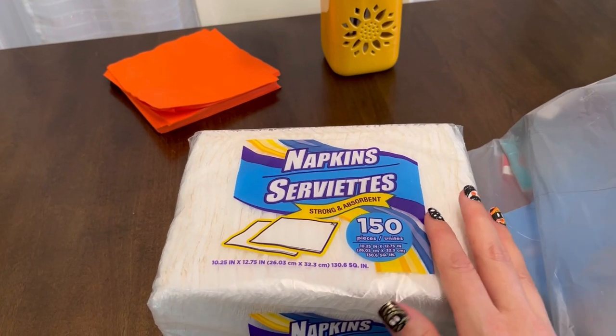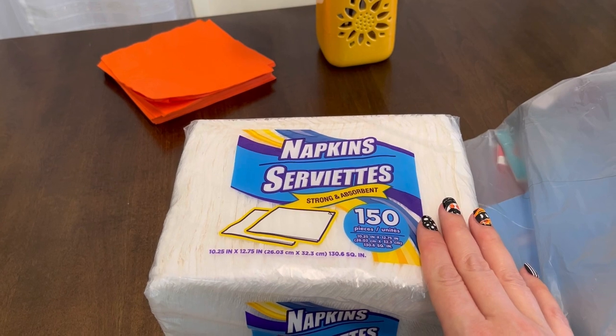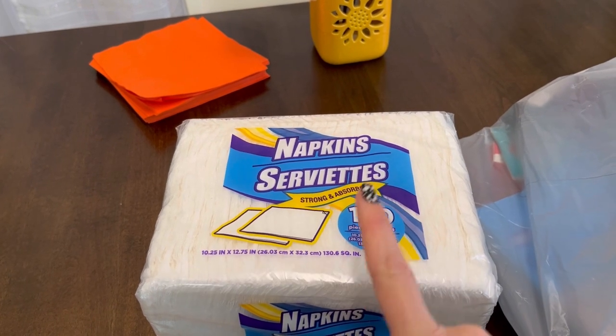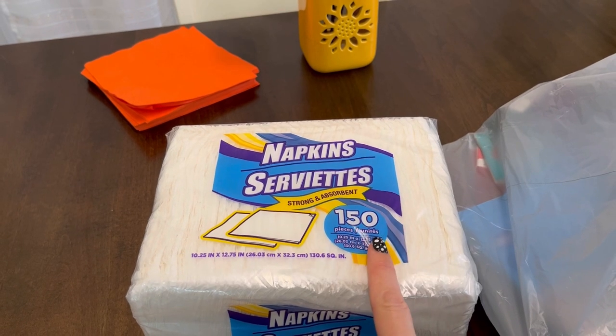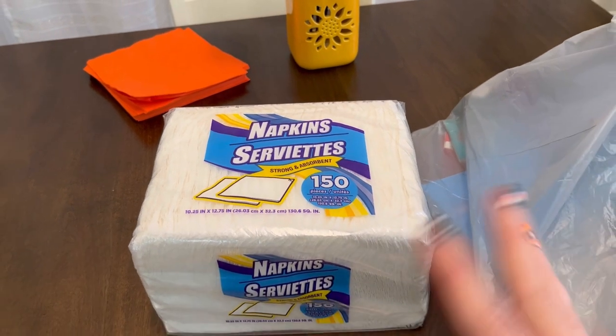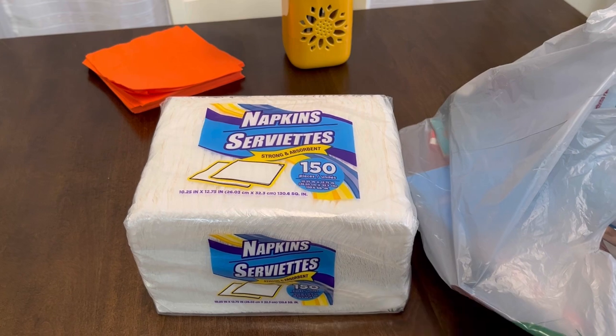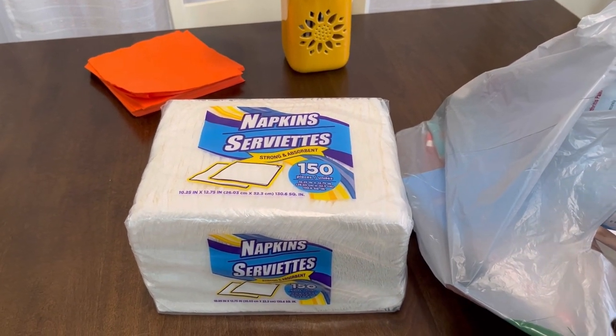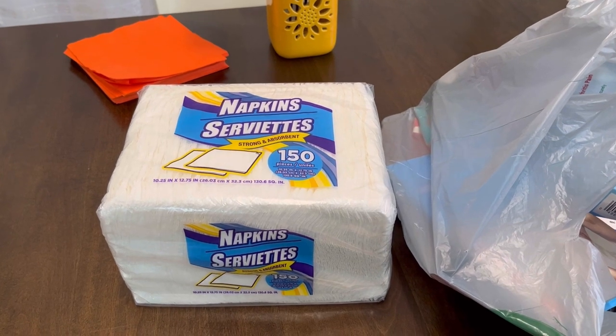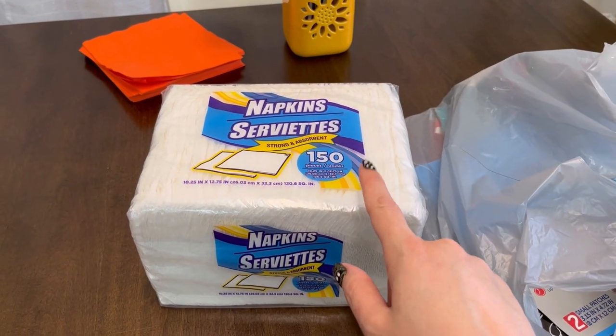All right, so of course I got some napkins. I always like to get these when I'm there. There's 150 in here for $1.25. I like to use these mainly in my car for Kleenex because I've noticed whenever I put a box of tissues in my car and I pull one out, there's just dust and lint flying all over my dashboard, and it dirties my car up really quick. So I like to keep these in my car.